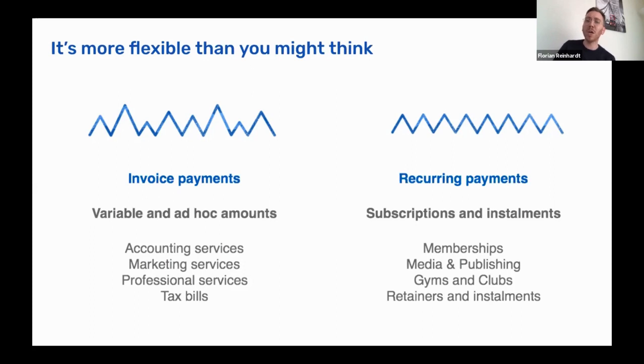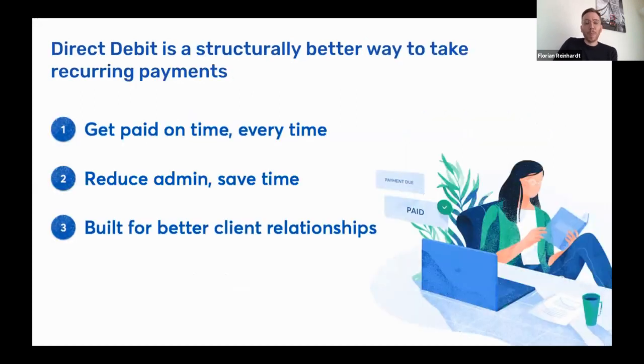So every time you raise an invoice more than twice a year with a client, as a rule of thumb, Direct Debit might be a payment solution you want to look into, because in the long run it might be much cheaper than other options. And again, it puts you really in control of when you're getting paid, because with banks and card payments, you're fully reliant on your clients to think about paying you on the specific due date.